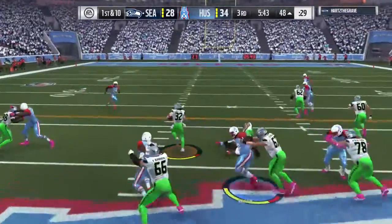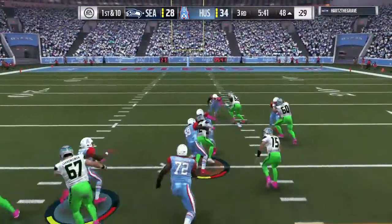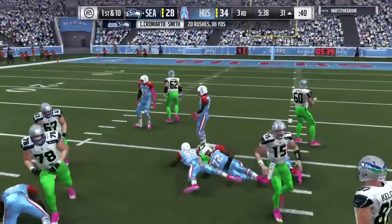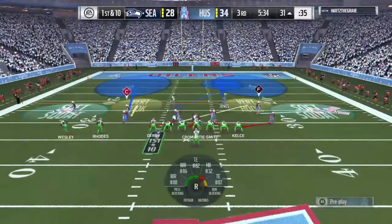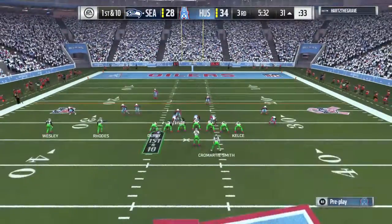They'll run it now out of the gun. And he gets it inside the 35 and just shy of the 30. 17 yards on the pickup there. The drive will continue. It's a 1st down.